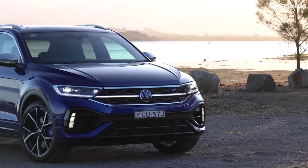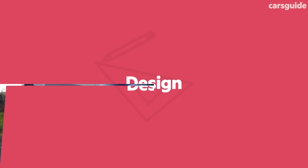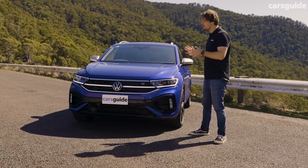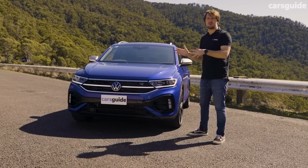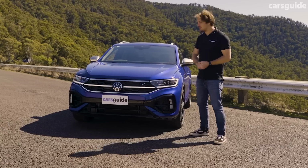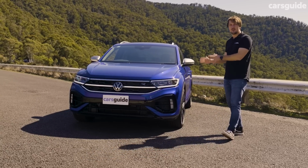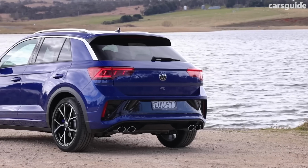I reckon the T-Roc R looks pretty good too, but not too good. Let me explain. One key trait of all Volkswagen R products is how subtle they are. It's hard to tell them apart from any other Volkswagen on the road. And that's a good thing, because sometimes when you pull up at the school pickup, you don't want those kind of judgmental looks about how garish your go-fast SUV is. But the T-Roc really takes it to the extreme with these subtle fittings all around, with the only real indicator that this is a go-fast one being those big wheels, the quad exhaust at the back, and the little spoiler that juts out the rear as well.